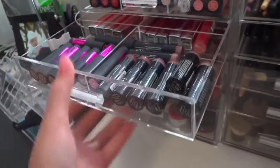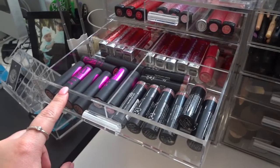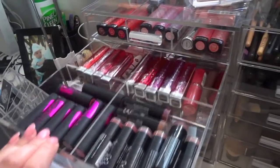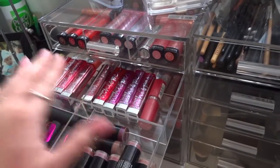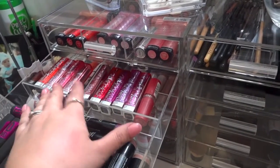Down here I have, what have I got? I've got NYX, I've got the Face of Australia, the Go Long Wear. I did a little post on that recently. I'll link that below if you're interested. And these are the Maybelline Whisper ones. So I've actually got a ton of brand new ones. Most of these are new, which I'm actually saving for a giveaway.